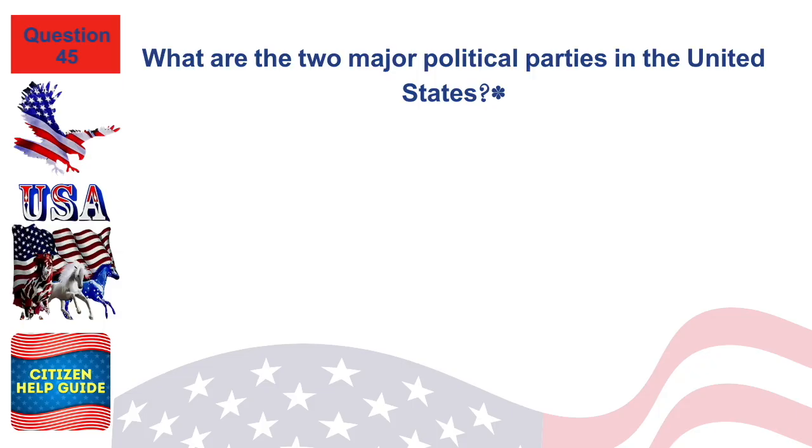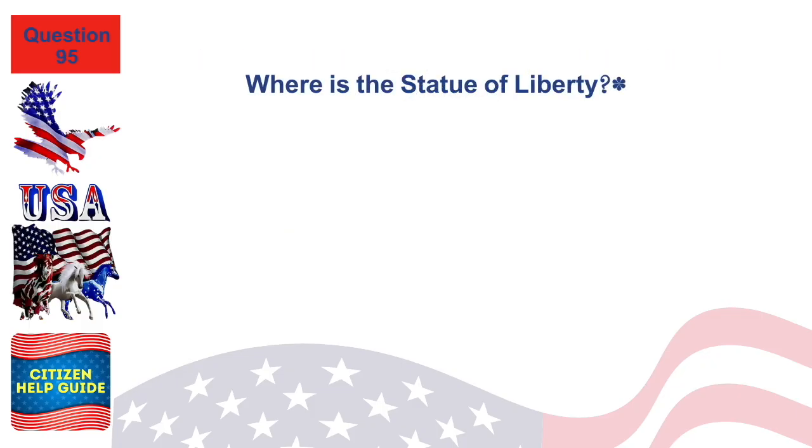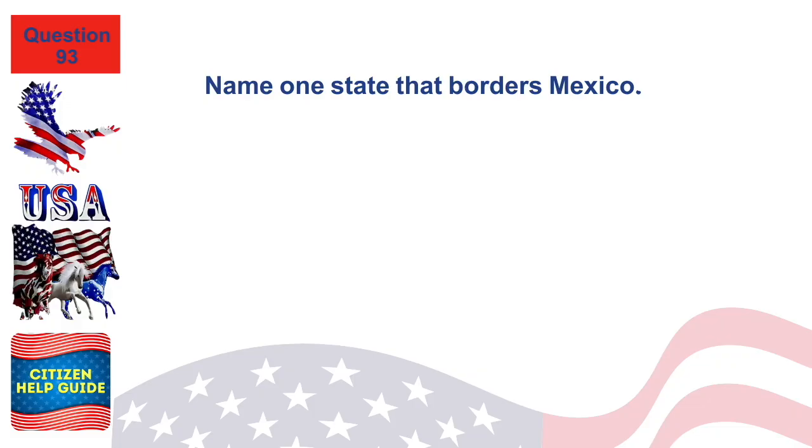What are the 2 major political parties in the United States? Democratic and Republican. Where is the Statue of Liberty? New York Harbor. Name one state that borders Mexico. California.